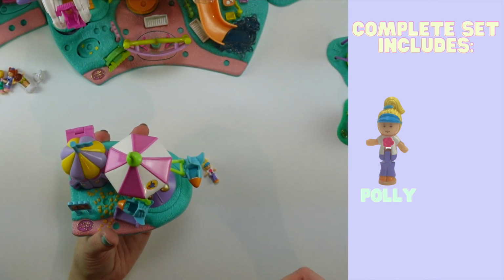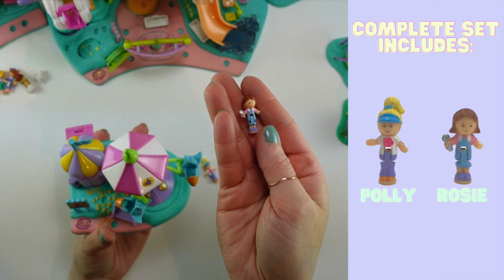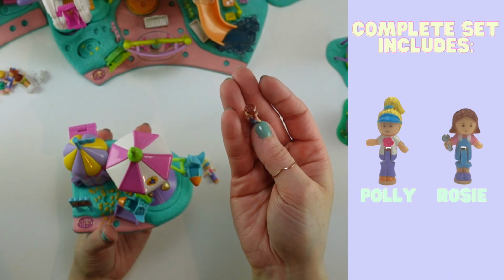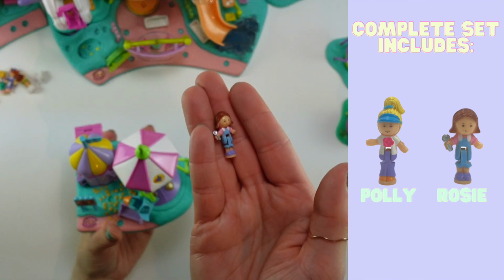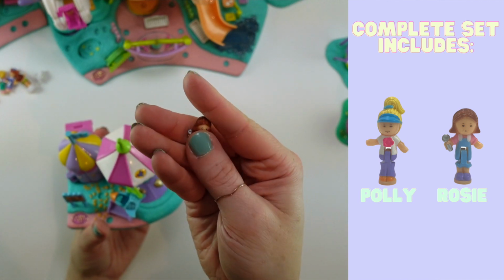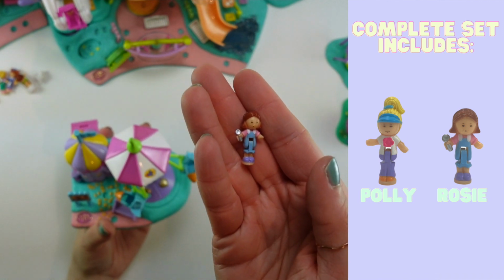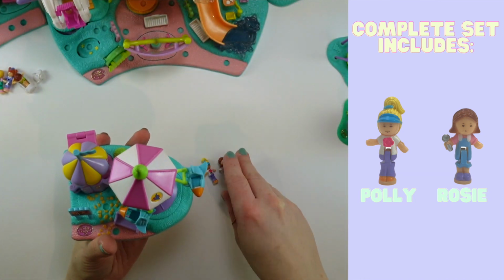And the other figure is Rosie, and she has her hair sort of in a little flip bob. She's wearing, I want to say, blue overalls, purple shoes, and in her hand she has an ice cream scoop. So I guess she works also at the ice cream stand.